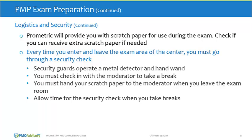Every time you enter and leave the exam area of the center, you have to go through a detailed security check. You'll have to walk through a metal detector, and security guards will also use a hand wand. You might be asked to roll up your pants legs or sleeves. When you're ready to take a break, you have to check in with the moderator and hand over your scratch paper before you leave the exam room. Then, when you return from the break, make sure you allow extra time for the security check.